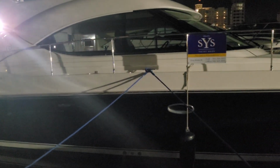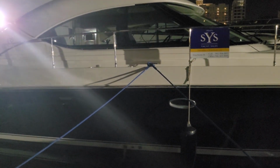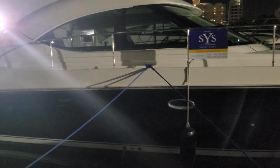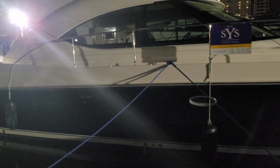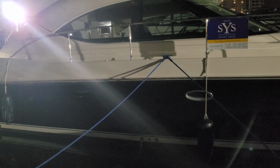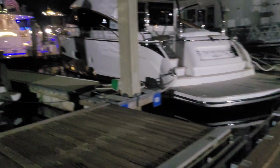Let's not compare these things to houses because it doesn't make any sense, right? But it's a boat and it's its own power plant. It's its own building, really. It's got a generator, it's got everything you could want, but it is 13 years old, so you got to think about that.